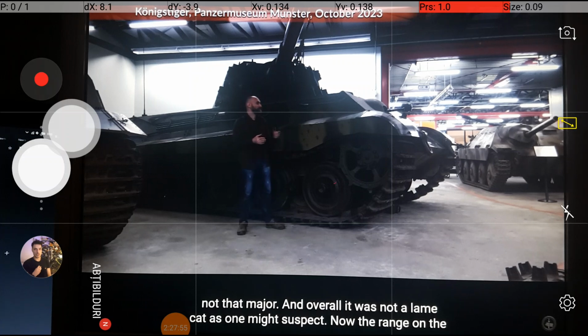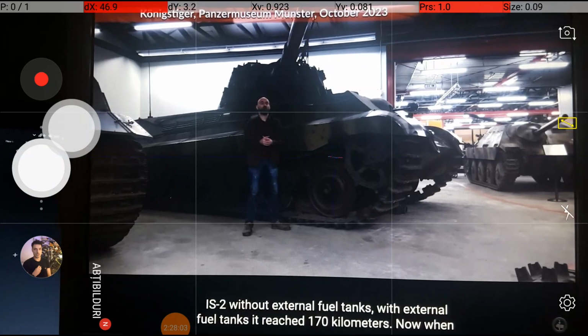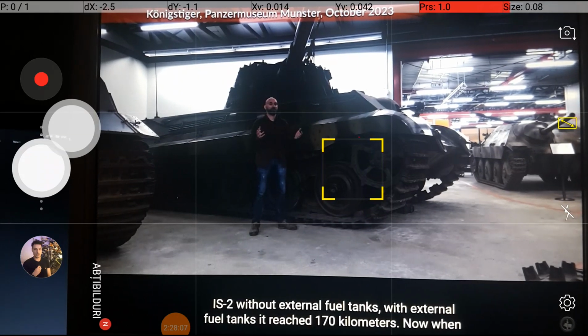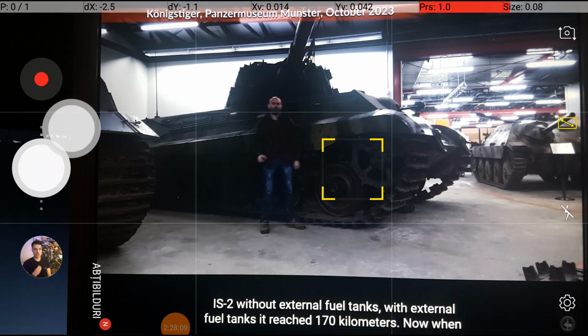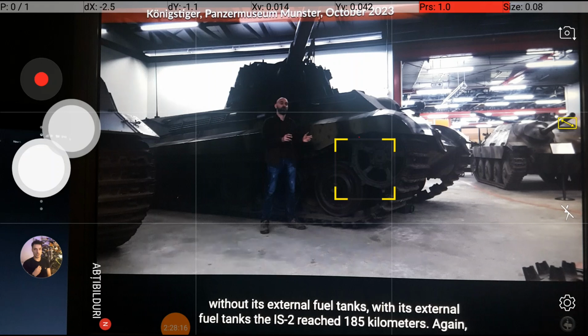Now, the range on the road was 170 kilometers. For cross country it was 120, which is the same for the IS-2, although the IS-2 without external fuel tanks. With external fuel tanks, the IS-2 reached 185 kilometers.